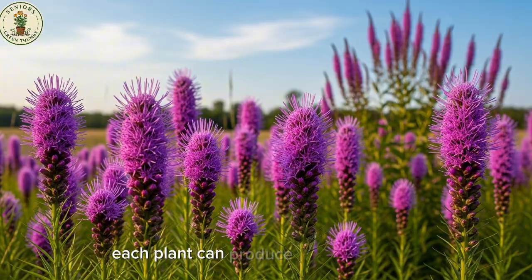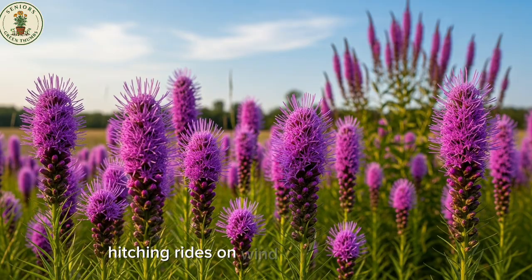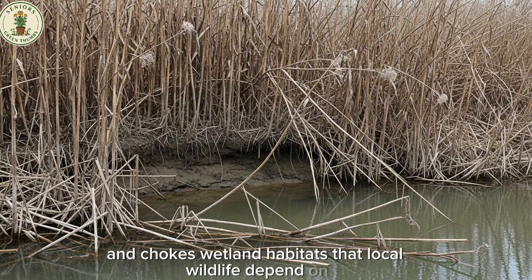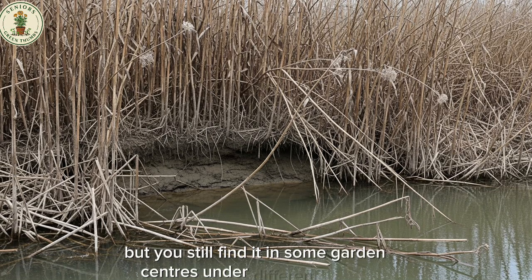Each plant can produce over 1 million seeds a year, and those seeds travel far and wide, hitching rides on wind, boots, and even birds. Before long, it crowds out native wildflowers and chokes wetland habitats that local wildlife depend on. In fact, in many states, it's considered an invasive weed and even banned from sale, but you still find it in some garden centers under different names.